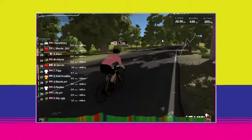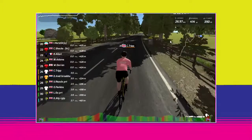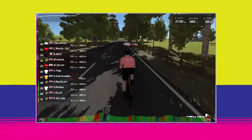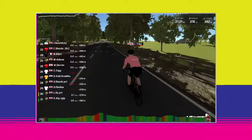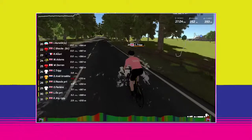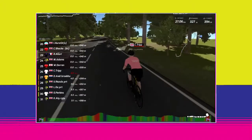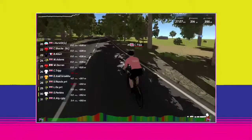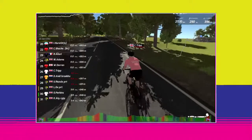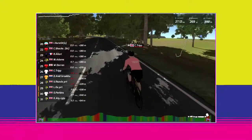Back now to Tripp. Tripp in 26th position. He's still got 400 metres to go. He's got this whole climb in front of him, but he's got a 220 metre gap over David Bruckhausen. David Bruckhausen is a fantastically strong rider, but he'll have to put in some effort to close down that gap at this point in the race. Tripp putting the effort in now.